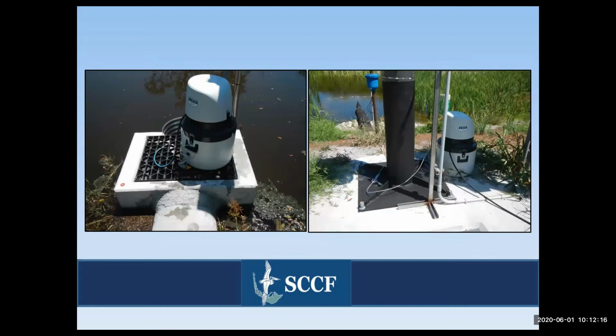We monitored the influent and effluent using automated samplers. We used 24-hour composites to characterize both the influent and effluent and get an idea how well the filter marsh was reducing nutrients.